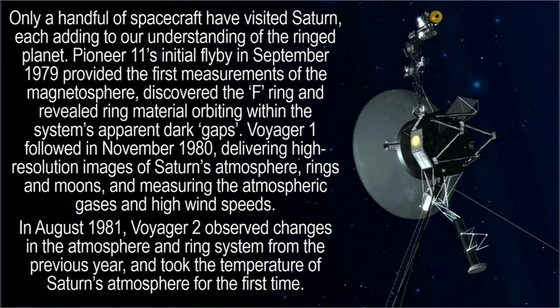Only a handful of spacecraft have visited Saturn, each adding to our understanding of the ringed planet. Pioneer 11's initial flyby, in September 1979, provided the first measurements of the magnetosphere, discovered the F-ring, and revealed ring material orbiting within the system's apparent dark gaps.